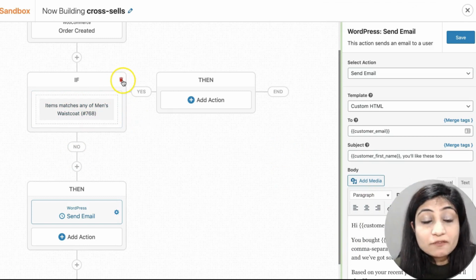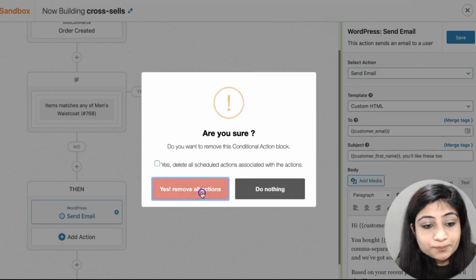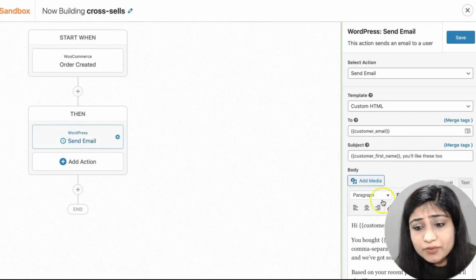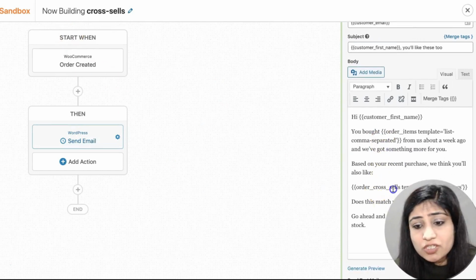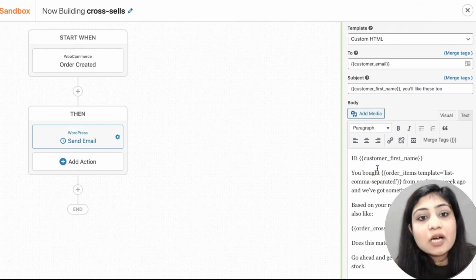Or if you want it to be fully automated, and you do not want to create item specific emails, well, then you could remove this, and there you go. So that could just be your email, and then it will auto select the cross sells which are listed in the linked product section on your product page.